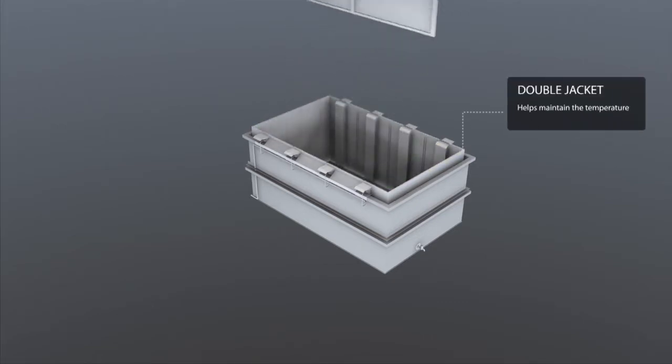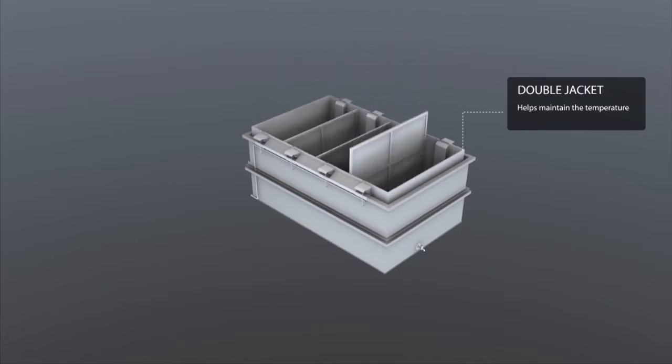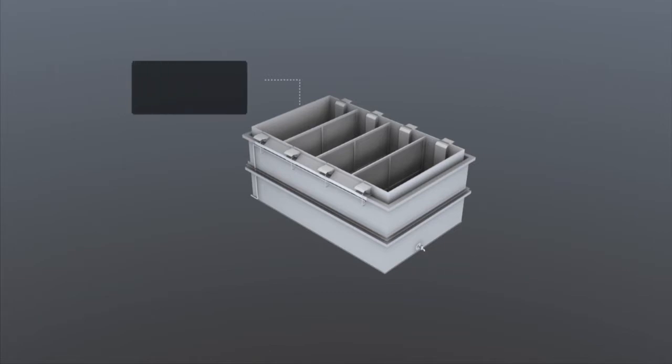These tanks have a double jacket and are insulated to help maintain their temperature. We will be increasing the temps of our chemicals from 60 to 85 degrees due to the fact that for every 10 degrees, the cleaning action doubles.